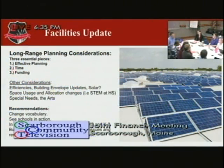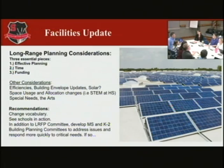The first is effective planning. We demonstrated that with Wentworth. It was a four-year process. We had an amazing planning committee. We got a lot done. We agreed to disagree on some things, but we still moved through it and got a great building and came in $2.8 million under budget.